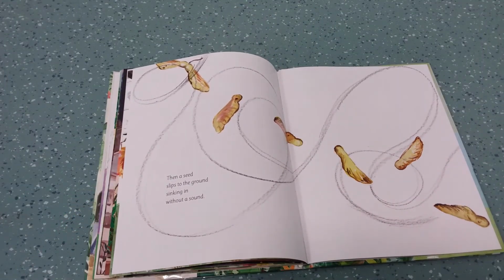Then a seed slips to the ground, sinking in without a sound.